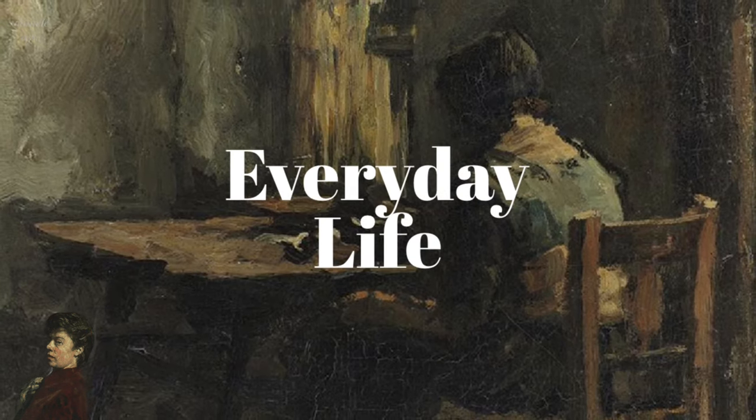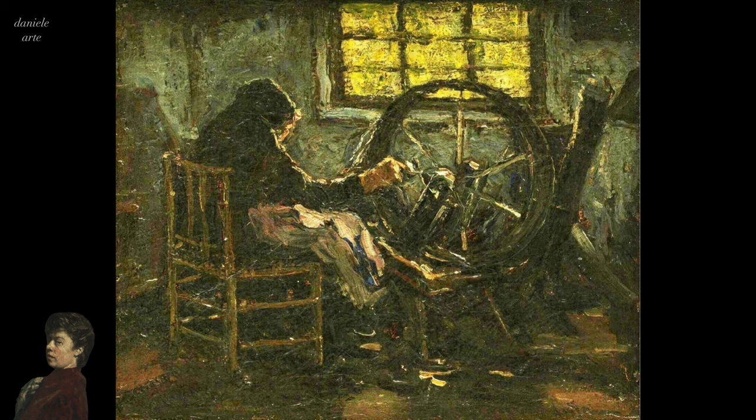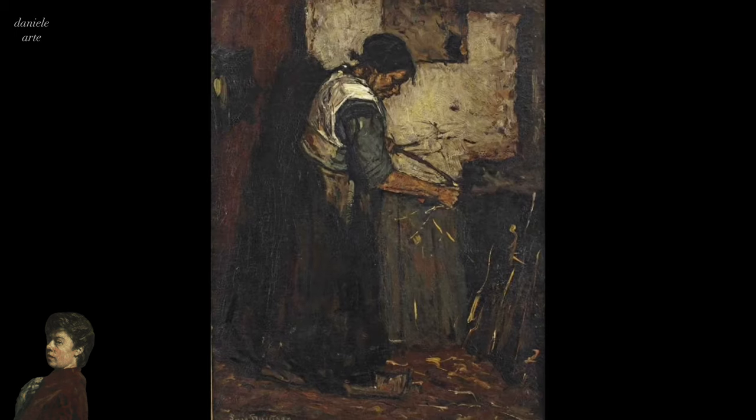Suze Robertson is best known for her paintings depicting everyday life in rural settings. She had a keen eye for detail and was able to capture the beauty and simplicity of everyday scenes. Her paintings of farm interiors and rough scenes of farm life are a true reflection of the times she lived in and the people she knew.